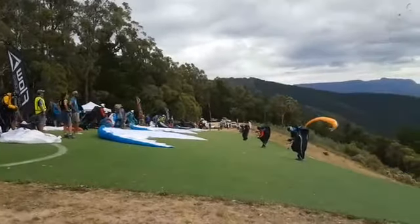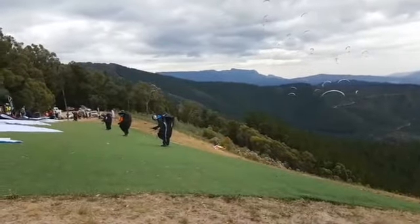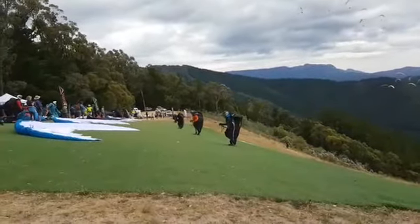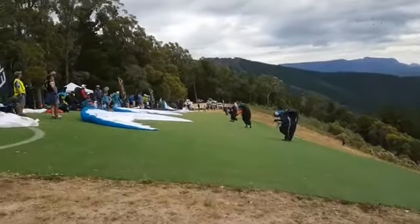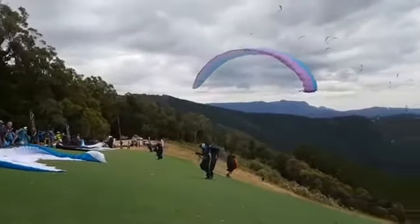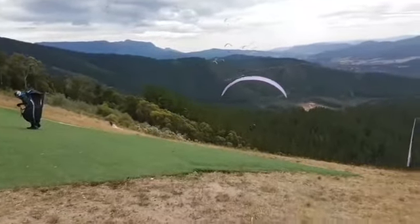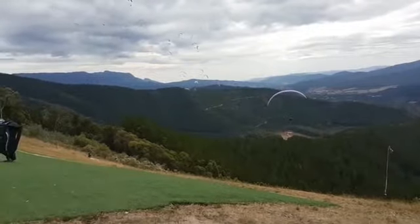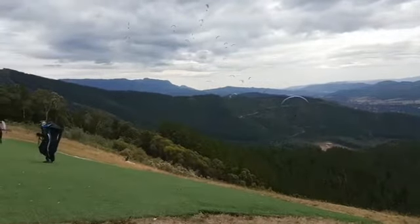Now, if you did watch Snowy's review on the task, you might have picked up that the final goal point is actually down at the Mystic landing zone, which is nice and easy for all the transport drivers this afternoon. It's pretty much at the bottom of the hill here. It's not a particularly big landing site, so if we're getting large groups of people coming through all at once, it could make for some interesting landings, so I'll make sure we're down there doing a live feed for that as well.